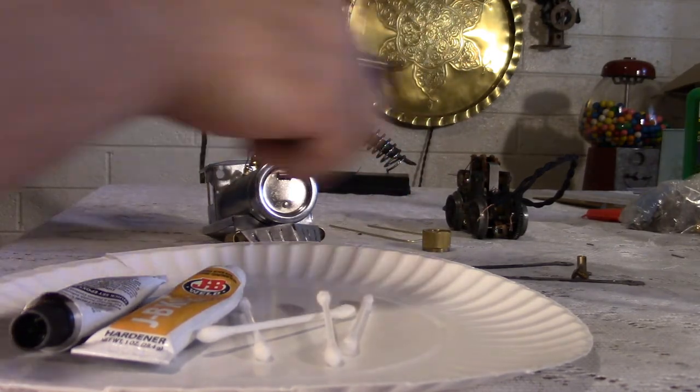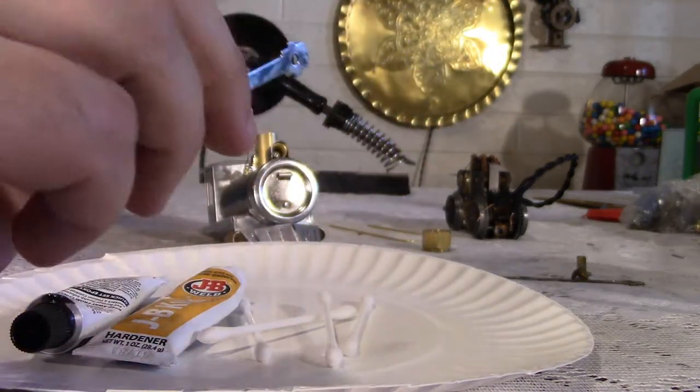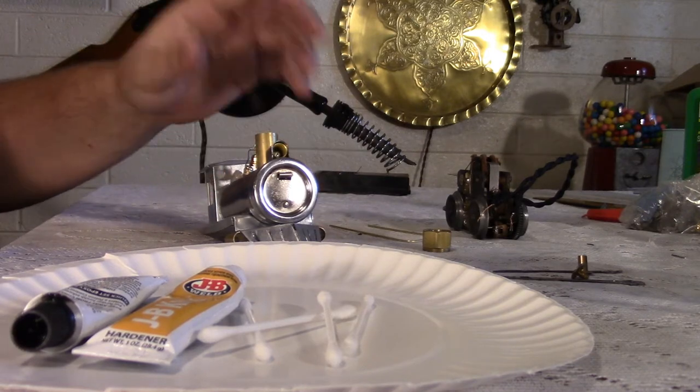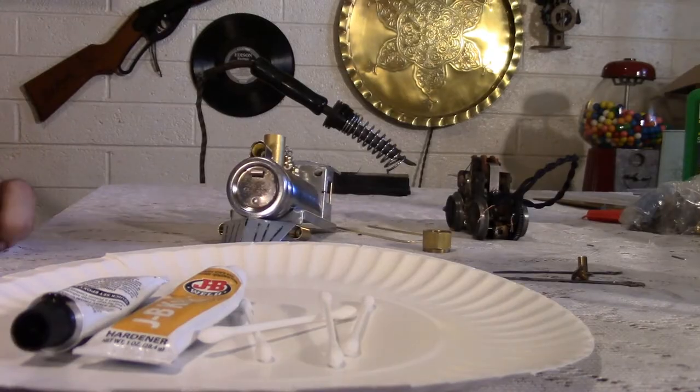I've also found out that the Hot Wheels rivets won't actually work with these because they're a little bit too small, so I've got to figure out something else to get those back on. But we're not there yet. Let's get this firmly attached.